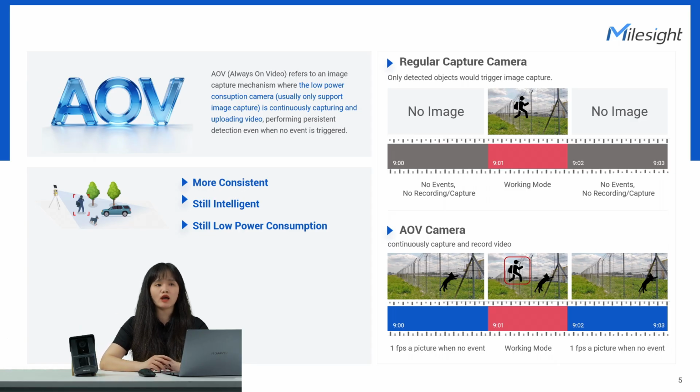So what is the AOV technology? Normally, the regular image capture camera will only take pictures when it detects objects. Otherwise, the camera will go into rest or sleep mode, so for most of the time it will not take any image.